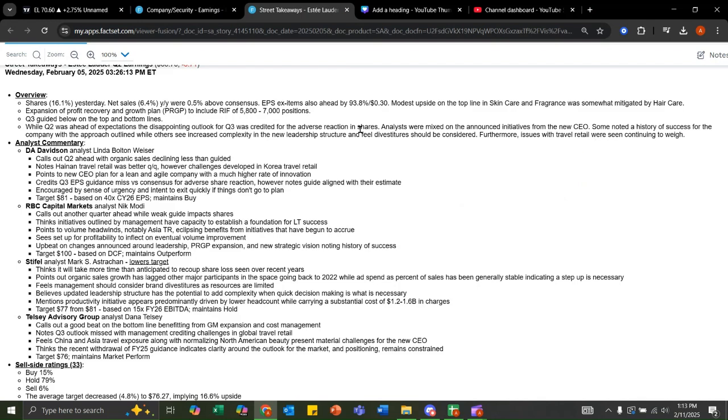Some noted a history of success for the company with the approach outlined, while others see increased complexity in new leadership structure and feel divestitures should be considered. Furthermore, issues with travel retail were seen continuing to weigh in. So I would say this is mostly negative, actually overwhelmingly negative. Lowering their top and bottom line guidance for quarter three is not good at all. They're expecting to perform worse than already their bad performance has been doing.